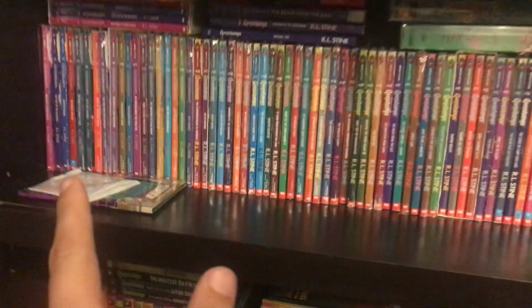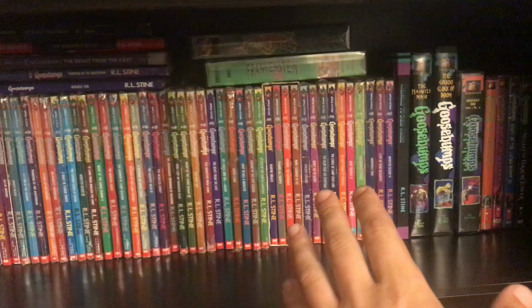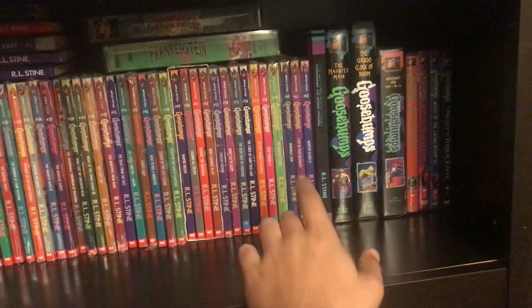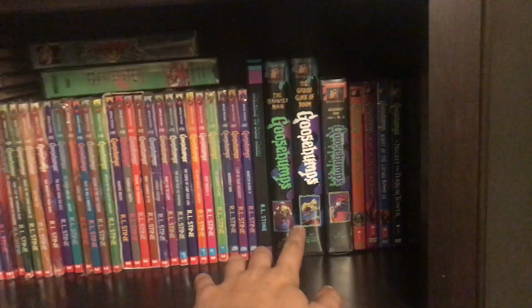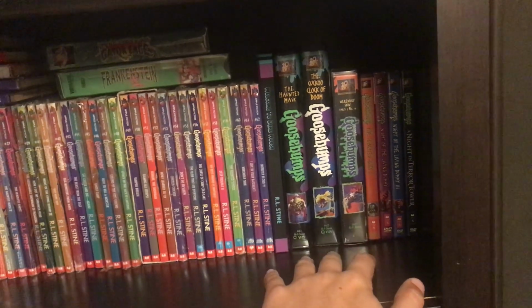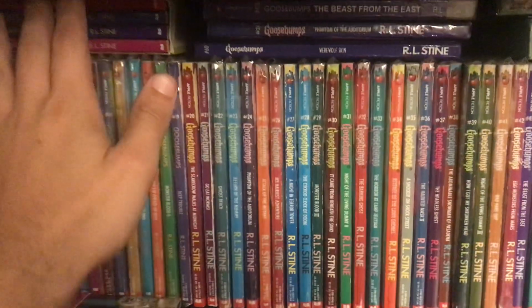Now on this shelf, I have original 62 and, you know, some miscellaneous stuff. I'll get into what they are in a minute, and then we have some TV show stuff. So let's start over here. So, I guess we can start here.